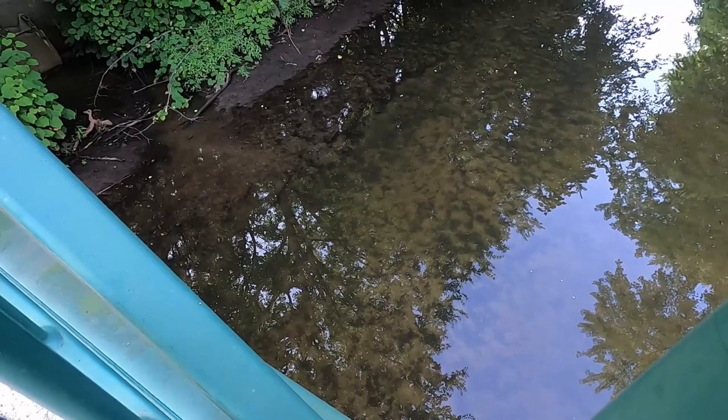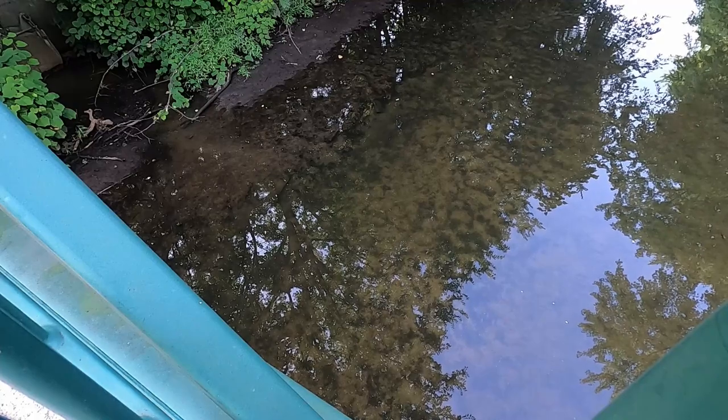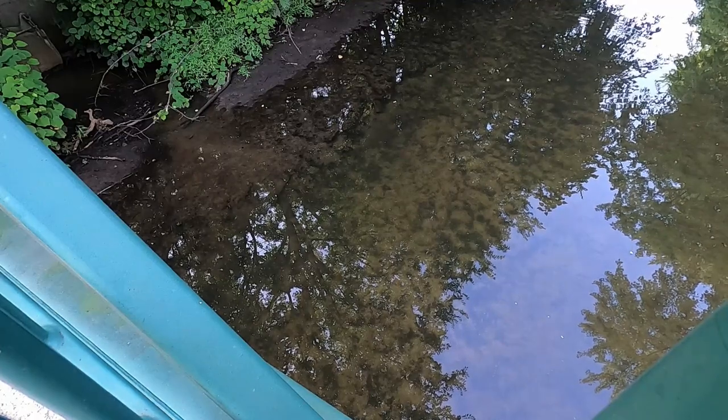I don't have my zoom camera with me, so this is the best I can do. I have a GoPro, and I'm gonna drop the jig head right down there.